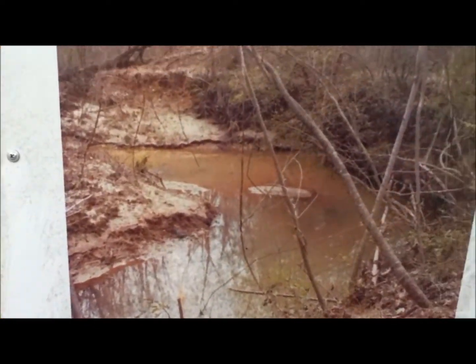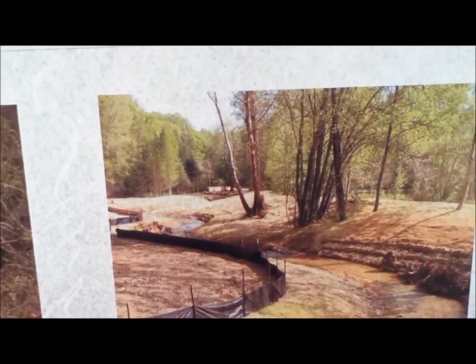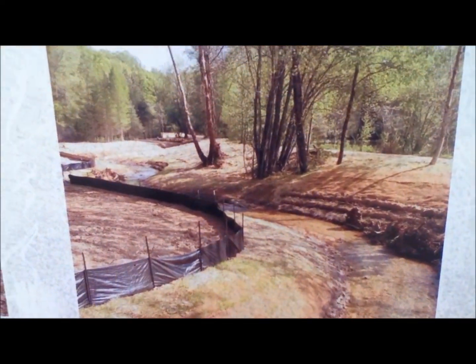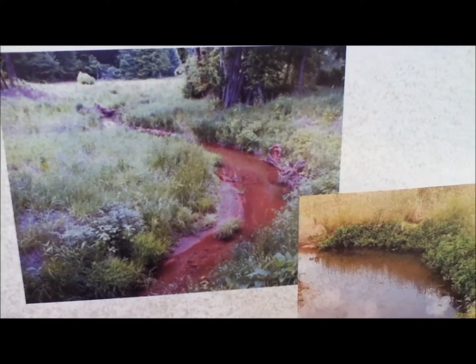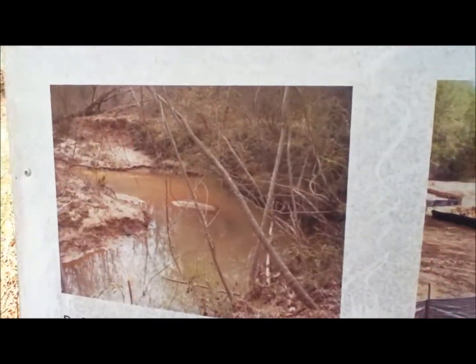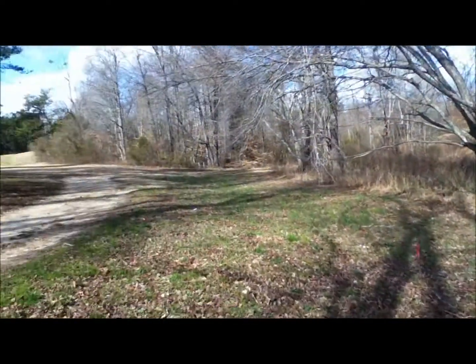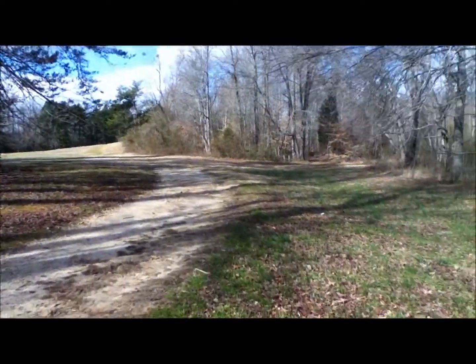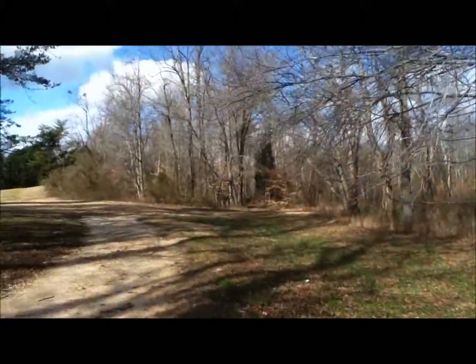So this is what it looked like before the restoration. This is what it looked like during the restoration. And this is what it looks like now. I think that's a lot better. It's a lot more beautiful. It's a lot slimmer, and it's not as much eroded away. So that's the beautiful, beautiful work they've done out here at F.E.N.C.E. or Blockhouse Creek. That's what it's called.